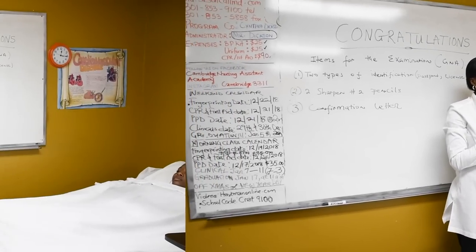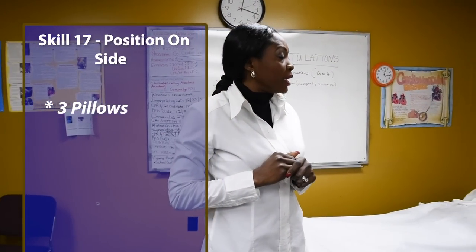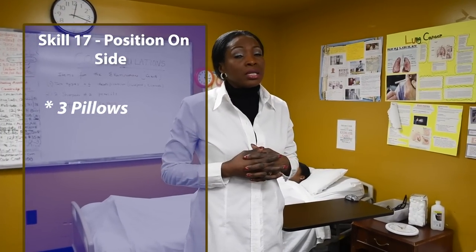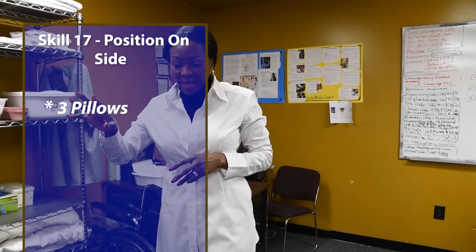Then you're done. Alright, so the next skill we're going to be doing is position on the side. For this skill, write these equipments down, please. Position on the side is another very easy skill. The equipment you will need for this skill is 3 pillows. Alright, so let's write it down.